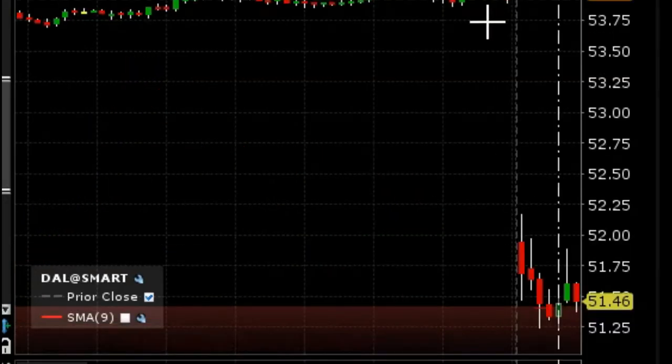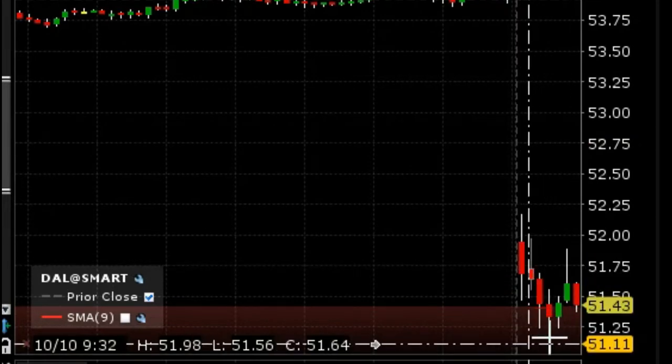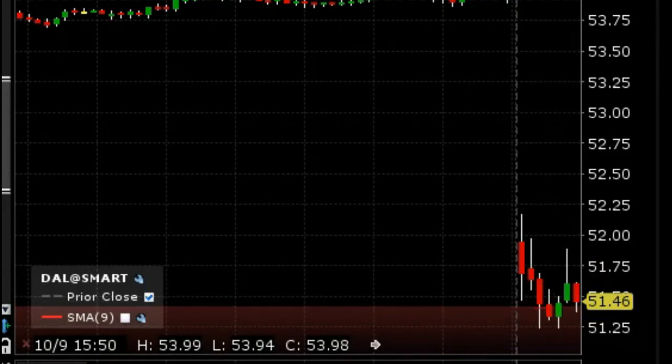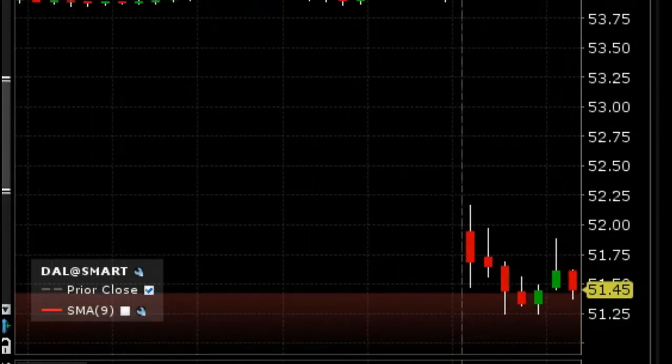Intraday it gaps down, opens, and just flushes right off the bat. Then we had a little rally, a couple candle rally here, a big topping tail, and now it looks like it's just going to go right back to the low of day. So target on this one's going to be below 51, and stop loss will be over 52. Probably 50 cents either way.